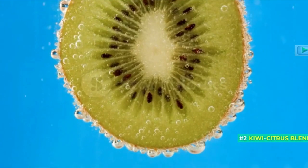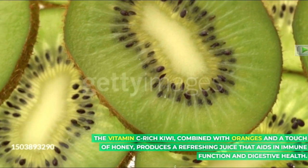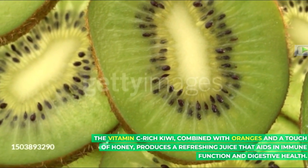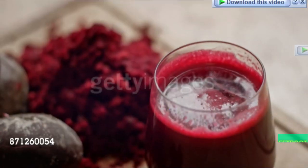Number 2. Kiwi Citrus Blend. The vitamin C-rich kiwi, combined with oranges and a touch of honey, produces a refreshing juice that aids in immune function and digestive health.